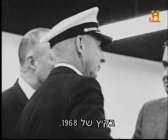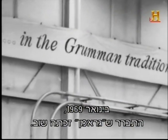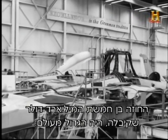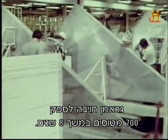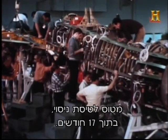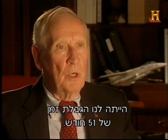During the summer of 1968, the Navy solicited engineering proposals for the new fighter from 5 leading aerospace contractors. In January 1969, Grumman again was declared the winner. Its $5 billion military contract was the largest in history. But the contract was demanding. Grumman was bound to deliver 700 airplanes over 8 years. Even more daunting, it would need to have a plane ready for a test flight in 17 months, half the usual time for a program of this type. From contract signature to the delivery of the airplane, we had a requirement of 51 months.